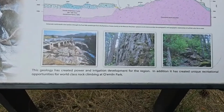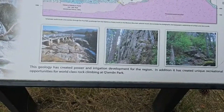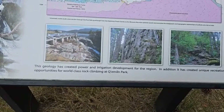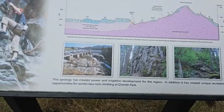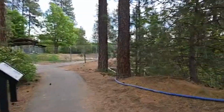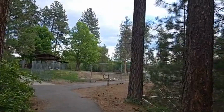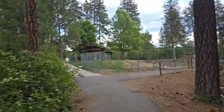So as you can see on the sign, in addition to the natural features, it's created unique recreational opportunities for world-class rock climbing at the Q'emlin Park, which is a ways from where we are. It's across the river. But anyways, walking back towards this direction here, this is where they had a little pond here, and it looks like they are doing some rehab work on the whole entire thing.